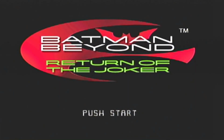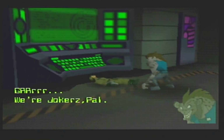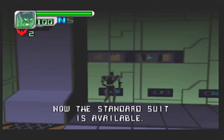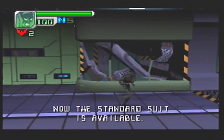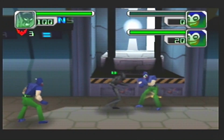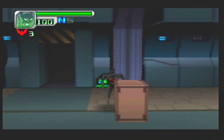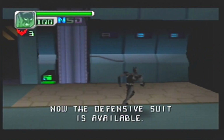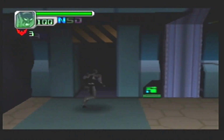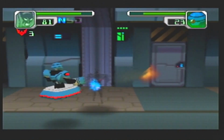Batman Beyond was developed by Kimco and published by Ubisoft, releasing for the N64 in 2000. Batman Beyond is a beat-em-up game, and a bad one. Starting off, the visuals are terrible. The environments are plain, and the characters look fuzzy and thrown together. The music is just one short guitar verse over and over again. The gameplay is boring as well as the story.